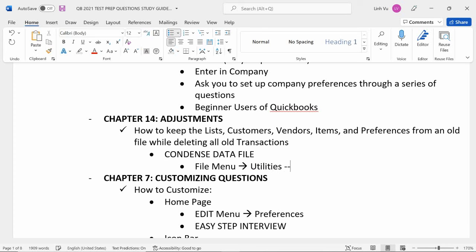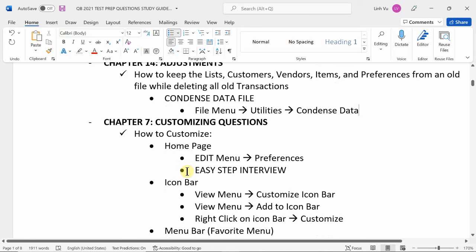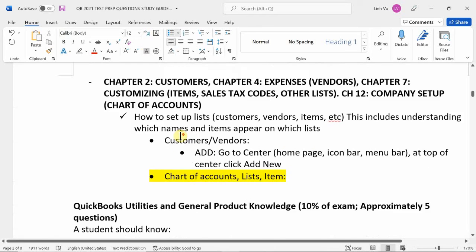Do we have to memorize that? Yes, it was on my exam. That doesn't mean it's going to be on your exam, but it is definitely something you should know because you could be tested on it. You need to know file menu. That's step 1. Step 2 is to go to utilities. Step 3 is to go to condensed data. You need to know the exact order of the steps. You may need to know the definition. What do you call it when you need to delete all your transactions but keep all the lists? We call that condensed data file. All right, let's see what's next.